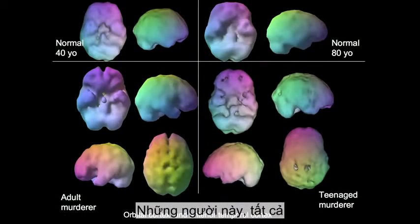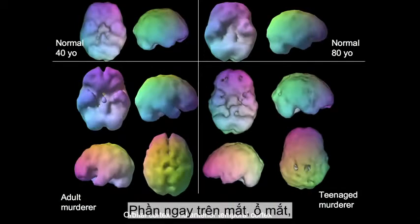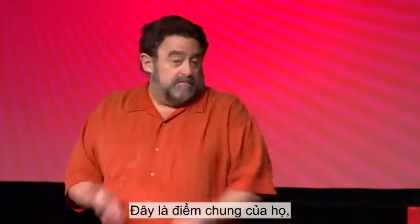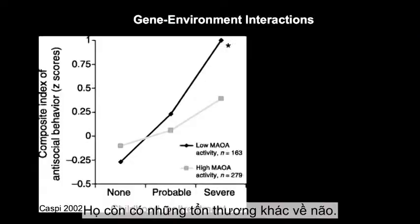The pattern is that every one of those people I looked at who was a murderer and who was a serial killer had damage to their orbital cortex, which is right above the eyes, the orbits, and also the anterior part of the temporal lobe. So there's this pattern that every one of them had, but they all were a little different too. They had other sorts of brain damage.